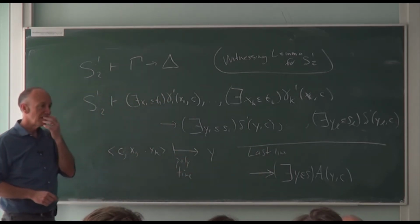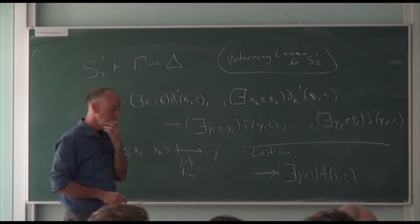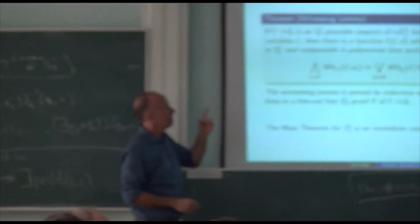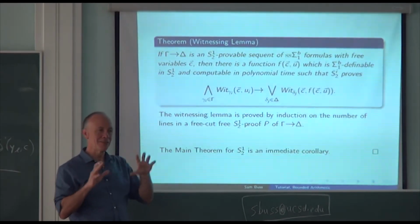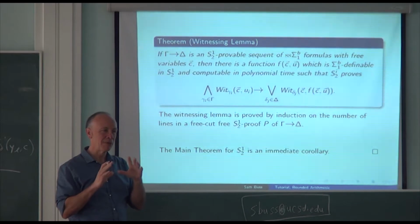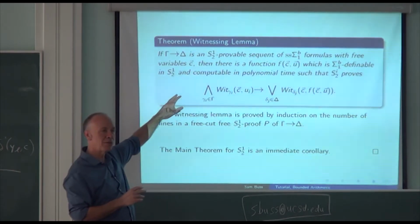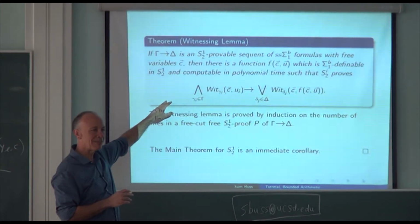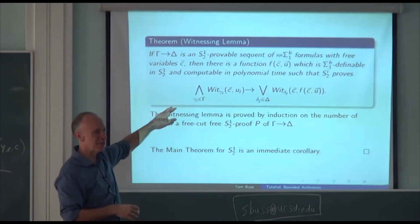Okay. Marco had a question. Is it provable in S12? Like, can you prove the witnessing lemma in S12? Okay, so again, we're back to the issue. We're dealing with a particular proof. We get a particular proof with only sharply strict sigma v1 formulas. For each line in the proof, S12 proves this statement. That's not the same thing as saying that S12 proves that, given an arbitrary proof, there's no.